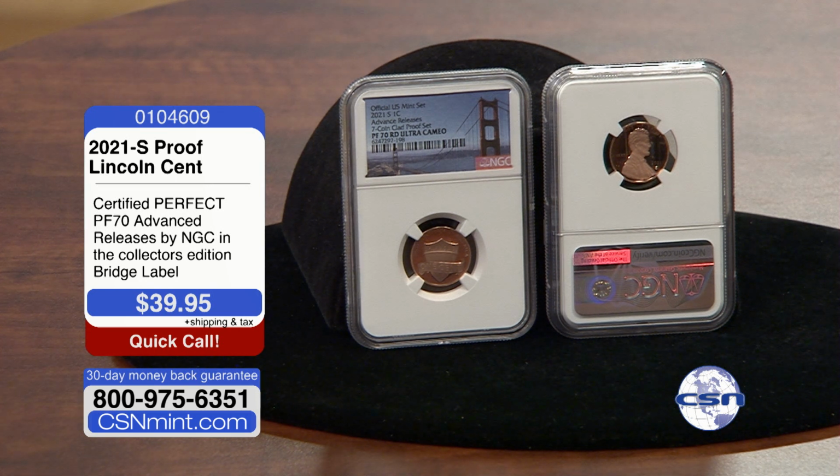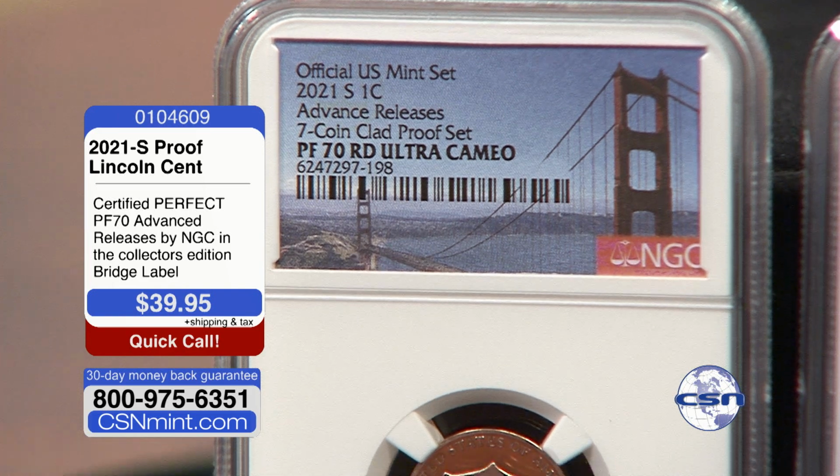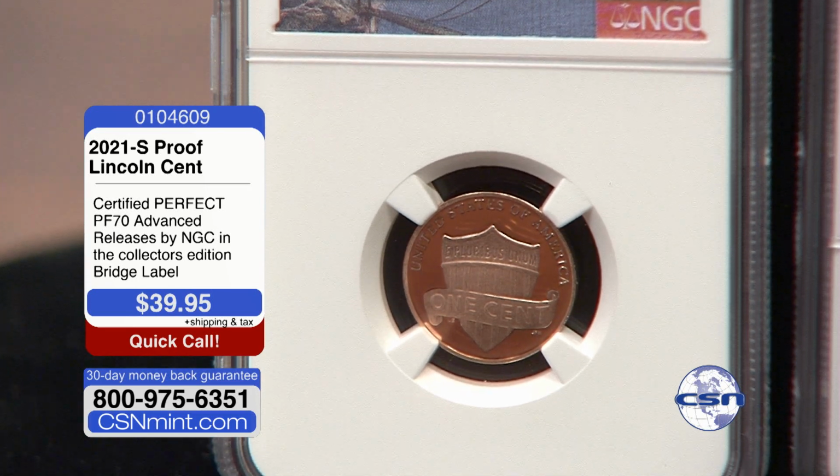Now, the interesting part about this is anytime you do any proof sets, really the most desirable single coin out of a proof set that's been certified is almost always the Kennedy half dollar. Now, the Kennedy half dollar from this set in advance release sold out in 2021 probably at $100 or $129, $149, somewhere right around in there. The next most popular, and it's not even close, is the Lincoln Cent.